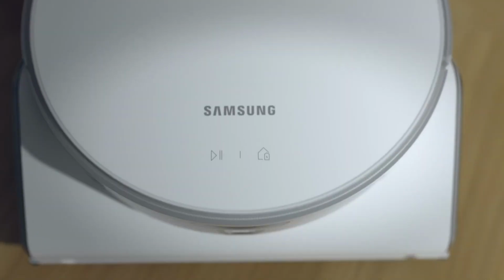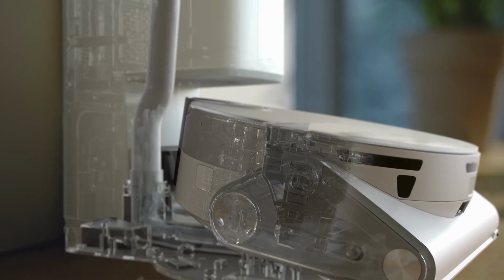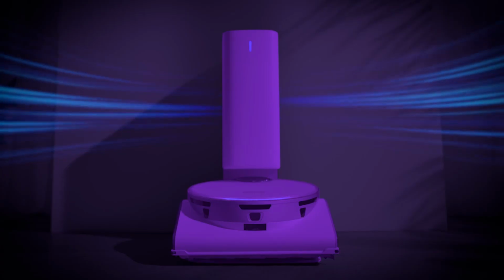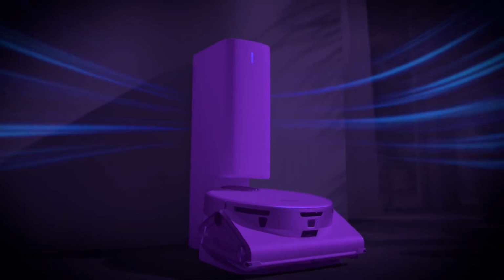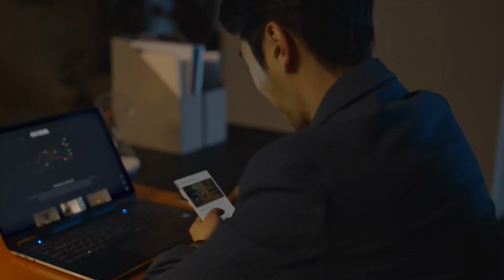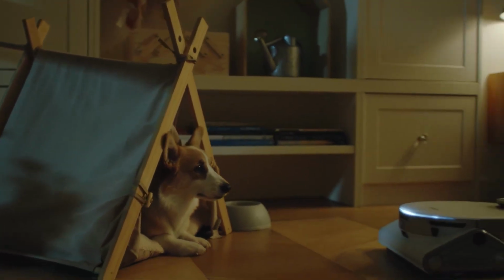isn't perfect on carpets. Pros: smart object avoidance, accurate LiDAR mapping, hygienic self-empty station, advanced filtration, and SmartThings app control. Cons: premium price, relatively short runtime, bulky height that may miss low spaces, and some reported navigation/software quirks.